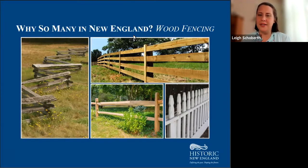After decades of clearing New England's dense forests for farmland, the once infinite supply of wood could not meet the demands of rebuilding homes and damaged fences following the war. Wood became a commodity too precious for fencing. And although more time-consuming to construct, the abundance of stone provided a durable material alternative to wood.